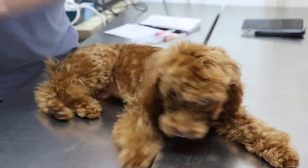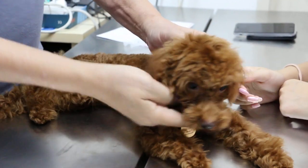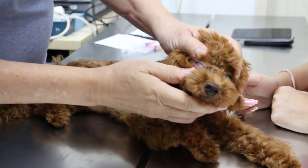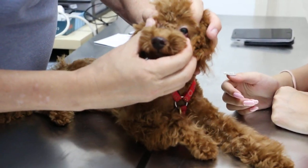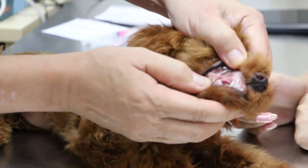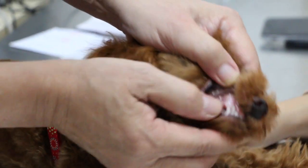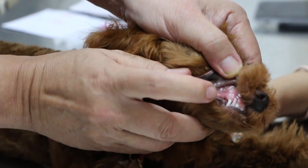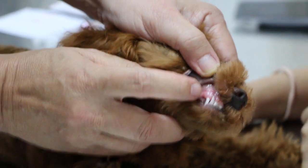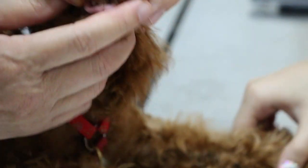Okay, so heart and lungs are normal. The color should be normal. Let's check whether it's anemic. No, not anemic. The temperature taken, 39, is normal. Now check the gums, very clean, very pink, and not dehydrated. You can see the capillary refill time is less than 1 second. That means the color comes back again. Less than 1 second, that's normal. Quick look at the tongue, very normal.